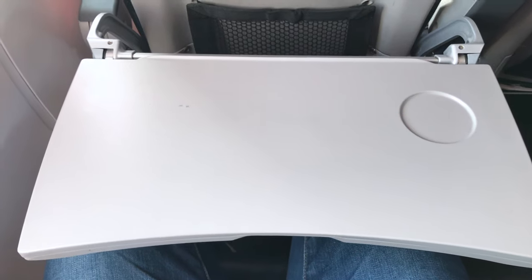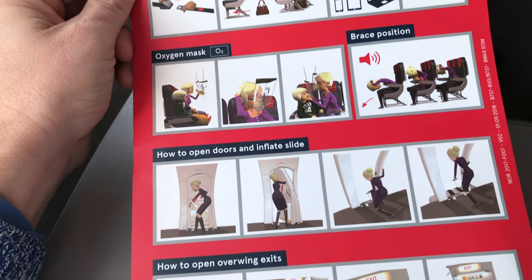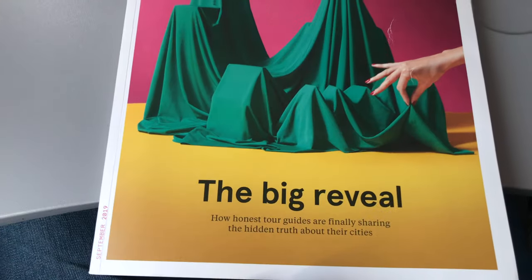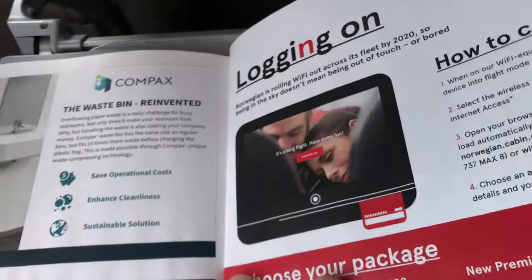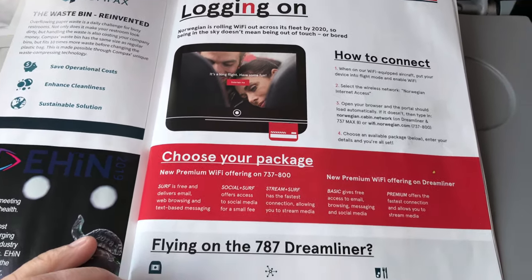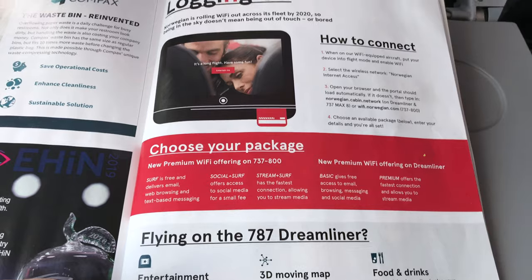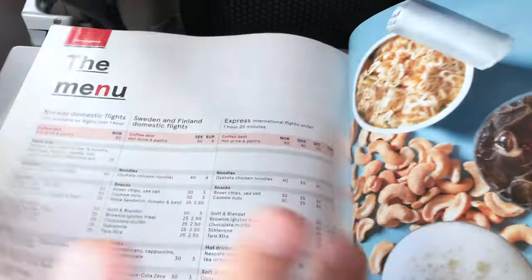The tray table is pretty small if you intend to work, but big enough for a meal. The most amazing thing with Norwegian is that they are the only low-cost airline that offers all passengers free Wi-Fi throughout the flight. That is something that not even upper-scale airlines offer their customers.